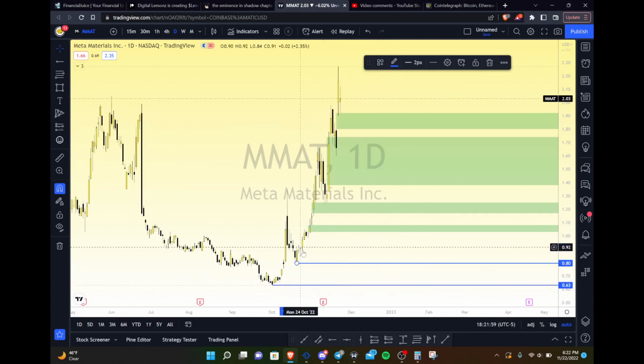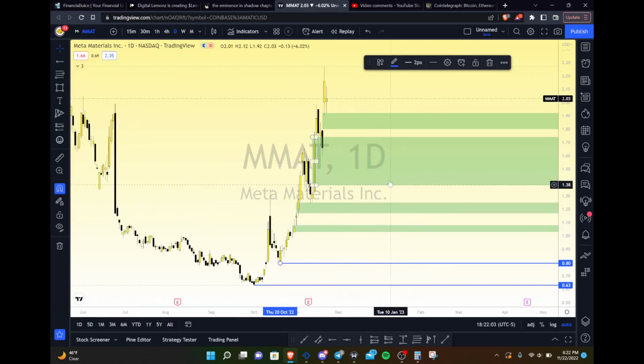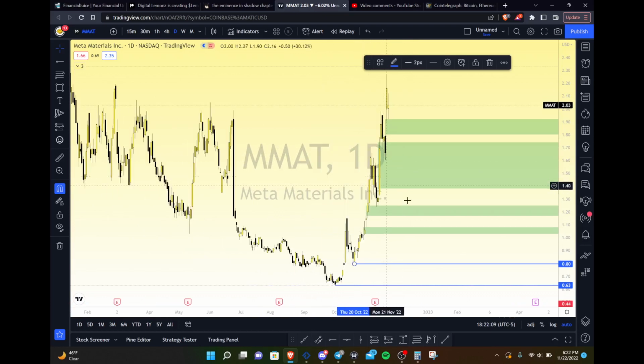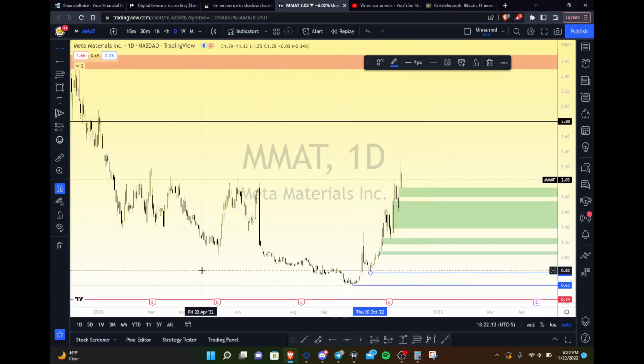And to me, considering how powerful this move has been, it's very likely we do come back into this fair value gap here, this big one here, and start building out a bullish consolidation in this level, and potentially have a larger move up. And that would coincide with what I noticed on the weekly, a weekly inverse head and shoulders, right? And potentially you may even see what looks like on the daily a cup and handle, right? So this is very interesting.